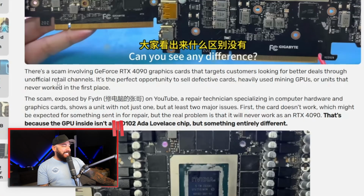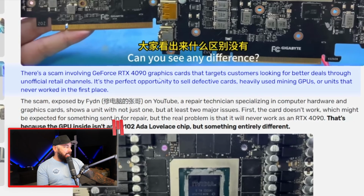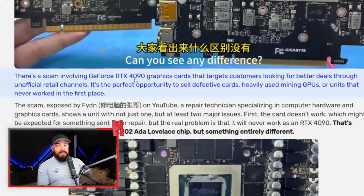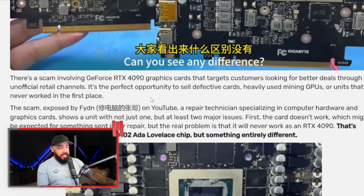That's right, there's a scam involving GeForce RTX 4090 graphics cards that targets customers looking for better deals through unofficial retail channels. It's the perfect opportunity to sell defective cards, heavily used mining GPUs, or units that never worked in the first place. You see all sorts of these things pop up on the used market, which is why you have to be so careful when you're buying used components.